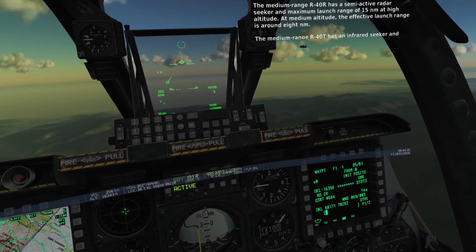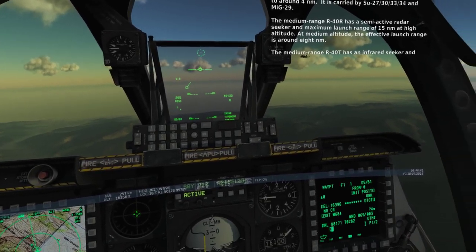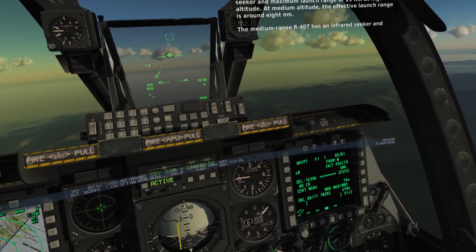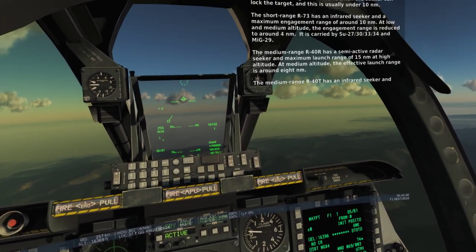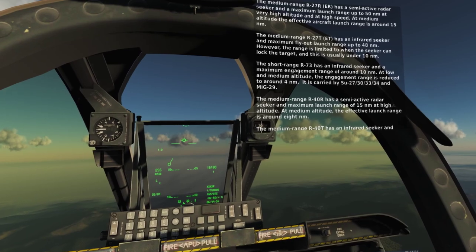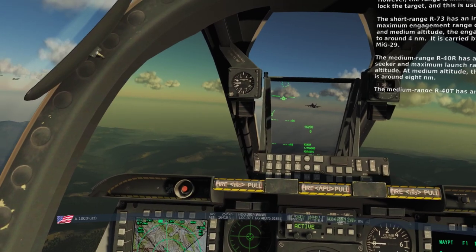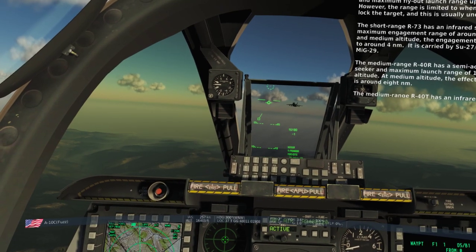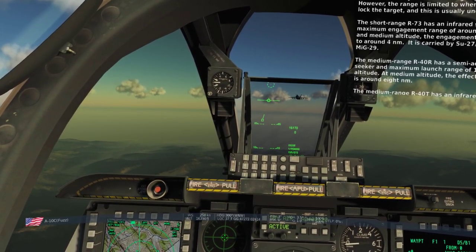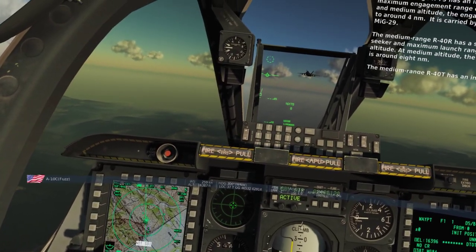The medium-range R-40R has a semi-active radar seeker and maximum launch range of 15 nautical miles at high altitude. At medium altitude, the effective launch range is around 8 nautical miles. The medium-range R-40T has an infrared seeker and maximum launch range of 22 nautical miles. At medium altitude, the effective launch range is between 5 and 10 nautical miles. It is carried by MiG-25 and 31. The long-range R-33 has an inertial semi-active radar homing and a maximum launch range of 65 nautical miles. The effective engagement range, though, is around 43 nautical miles. It is carried by the MiG-31.